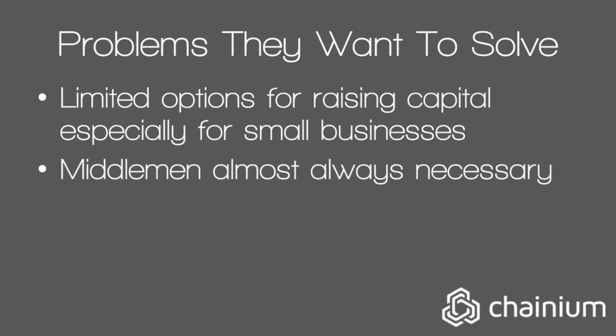The next problem is, as I just mentioned, middlemen are always necessary to do anything when it comes to raising capital for small private businesses. So you always have to use a middleman. You have to use them to set up an IPO. You have to use them to probably get in touch with venture capitalists and people that are willing to invest the money. And again, they will always take a cut.